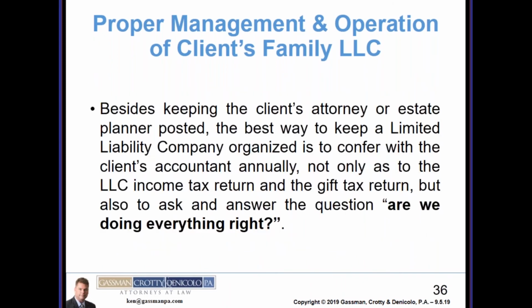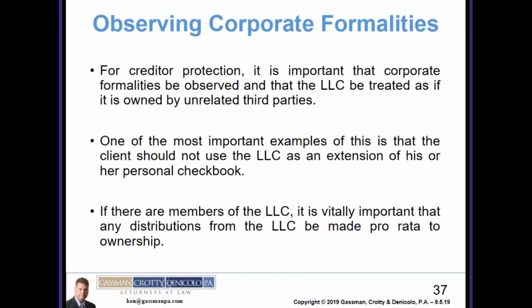And then it's good to make sure that the client checks either with you or with the accountant or another advisor just to make sure that they're maintaining it correctly throughout the course of the year. Again, to help make sure that that LLC structure is respected and provides the client with the creditor protection that they're expecting. Or observing corporate formalities, as we discussed.